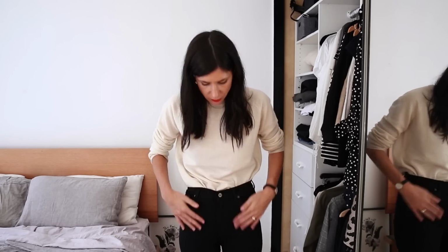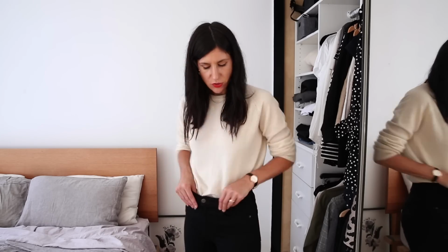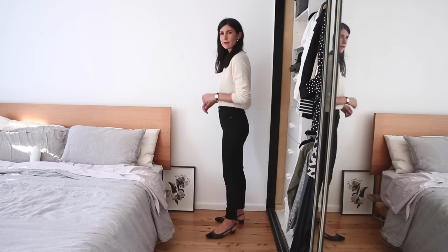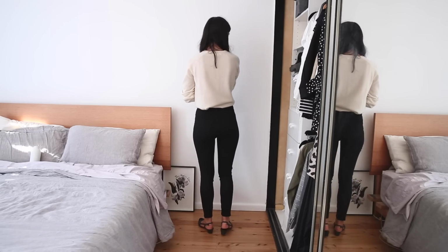I did go for my usual size, and I probably could have sized down. I mean, they don't have that whiskering across the thighs, which is really nice. So if I was wearing a 24, they might do that. But I do have some give at the waistband. So that is just something to bear in mind. So if you are someone who has very narrow hips and also a narrow waist, you might like to go down a size. Like I said, I got them taken up, and I also got them taken in at the leg slightly.